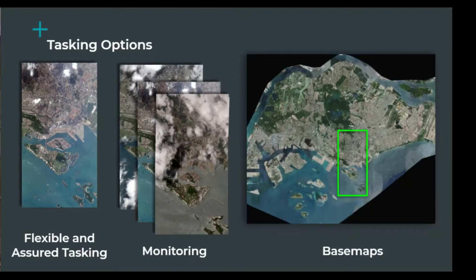So I've been talking about the on-demand tasking, which is a little like the previous examples of where we just point and kind of shoot at one particular AOI. What do we mean by monitoring, and what are base maps? So with our coverage from the SkySats, our monitoring capabilities is one of the best out there. We can image base maps, as you can see, the base map of Singapore to the right, and this was captured totally using SkySat. We have the tasking, which is a single point you can hit in a day based off customer request, so the flexible or assured tasking.